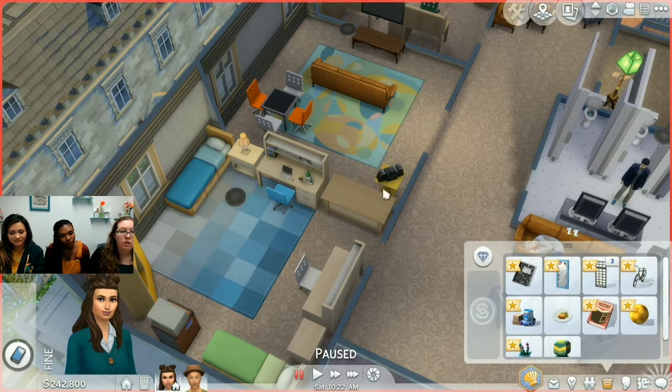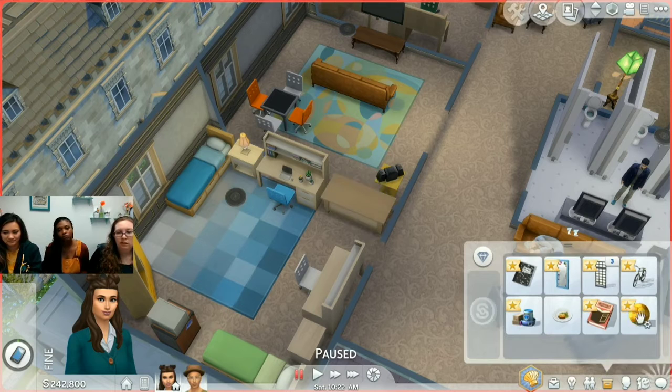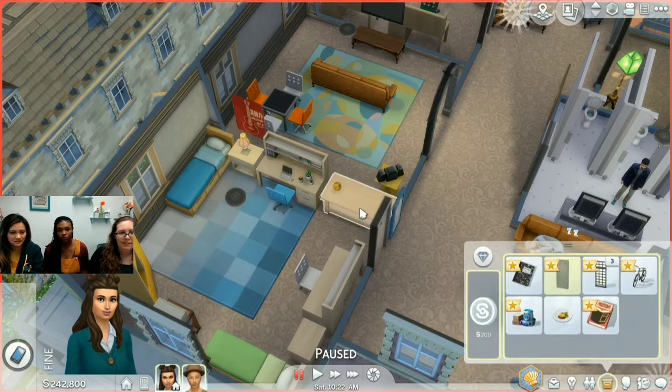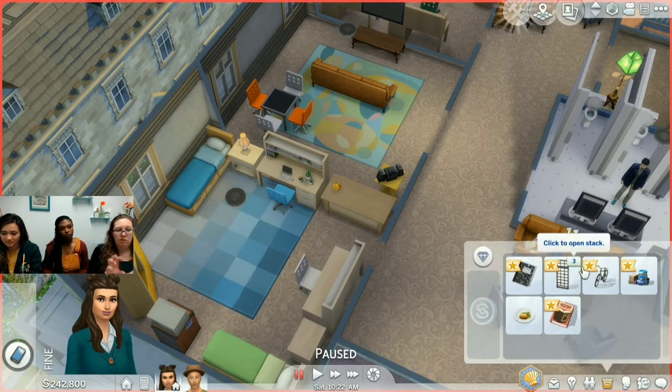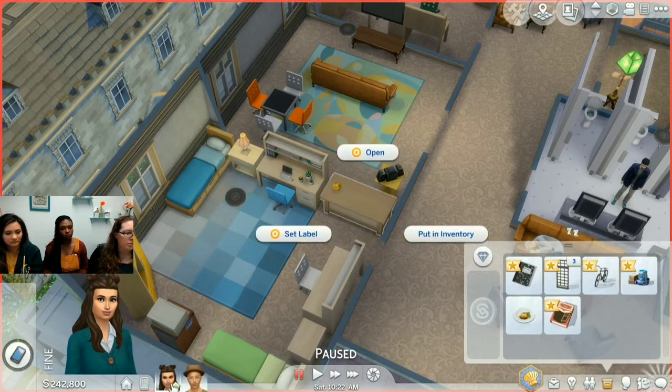Okay, so the cool thing about this chest is that it's actually an individual inventory, so I can put all of my stuff in here. And you can also put some things on top. Now, Rebecca, is that like an individual inventory? Yeah, so these are unique to each individual chest. So if you want a chest for each of your Sims, you will be able to buy one and use it. And what you can do is, what's my name, Chloe?